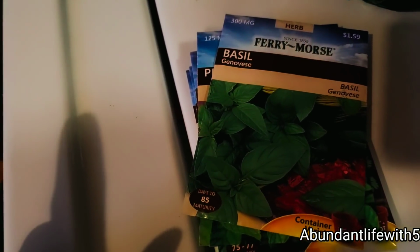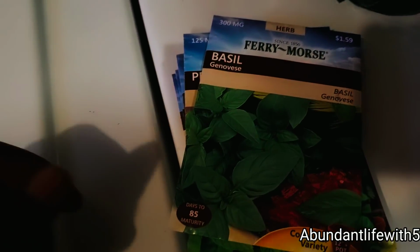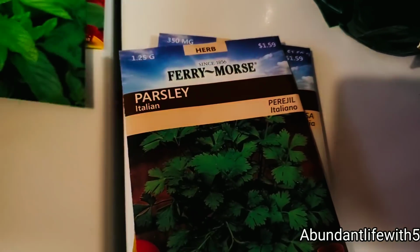This is some herbs that we picked up. I picked up some basil. It takes 85 days for it to mature. And I also picked up some peppermint. I love peppermint, and it grows like crazy. So this is perennial. It just keeps growing.